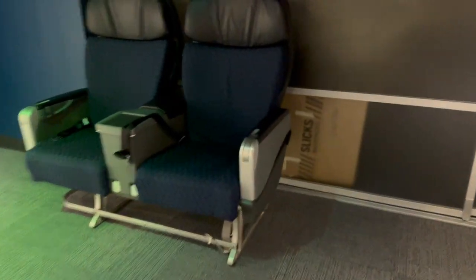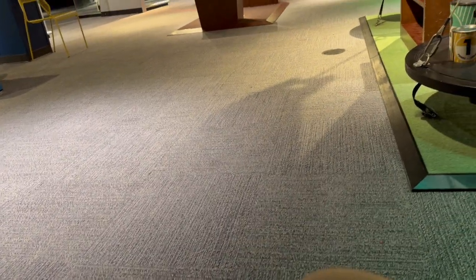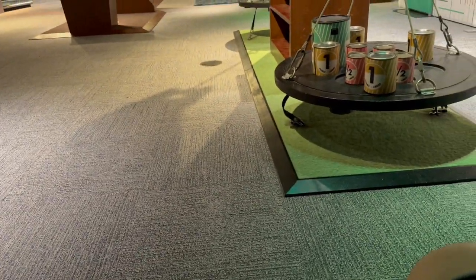Oh my god, so these are Mad Dog seats. No way. Let me sit on them. Oh, that is so cool. How can you do that? Oh, like this? Maybe you do this, and then... Wow, I can really feel it. Whew. That is nice. Wow.